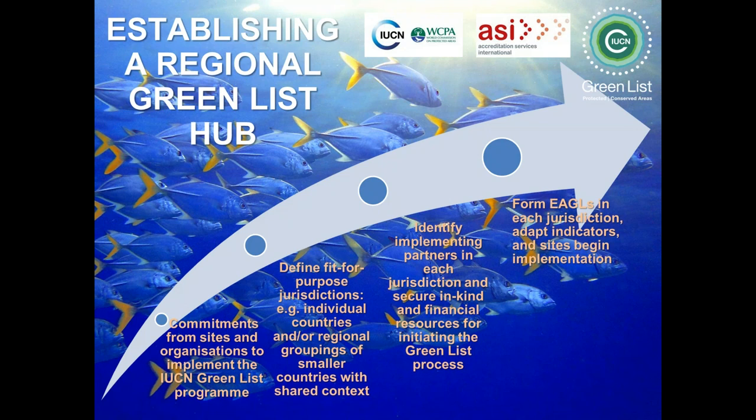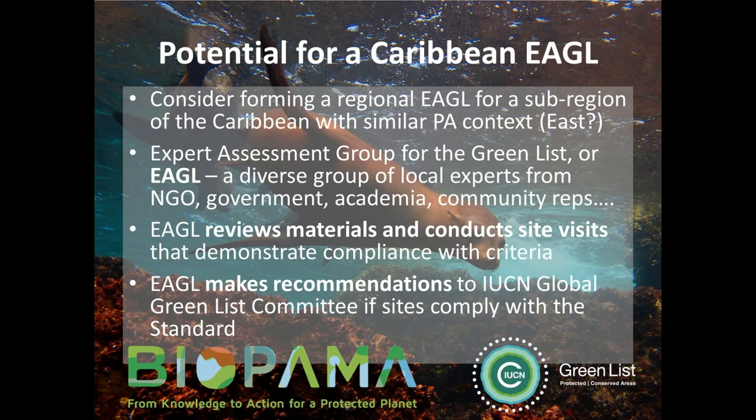And then it would be important to identify who would be implementing partners in this jurisdiction and securing some resources, both in kind and some small financial resources, to initiate the greenness process. And then forming EAGLEs is really the key step and provides the key infrastructure through which a greenness program is implemented in a jurisdiction.